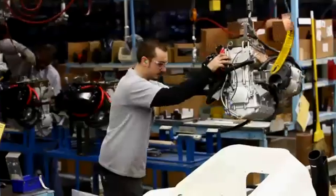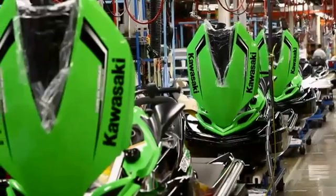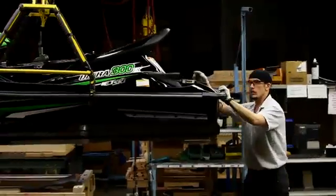All this action comes down to one little stretch in this assembly line. It goes from a hull, right? Gets the engine, it gets all of its bodywork, all of its parts, and it pops out a 300 horsepower jet ski in less than 2.5 hours. That's incredible.